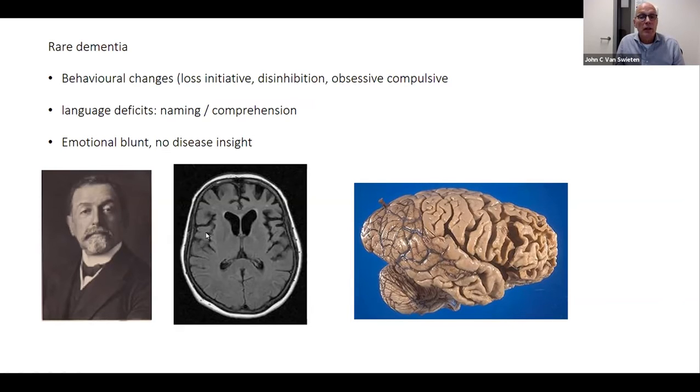Here is Pick's. Here you see the atrophy in the frontal cortex, with the normal cortex at the occipital. And here you see the brain with the occipital normal cortex and very severe frontal atrophy.